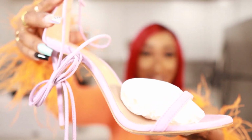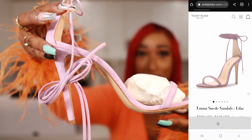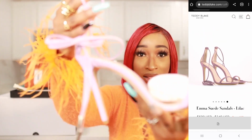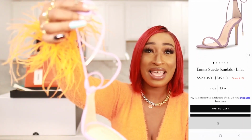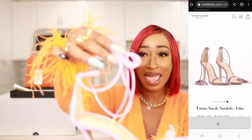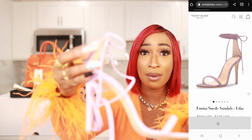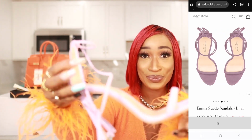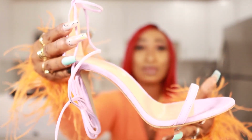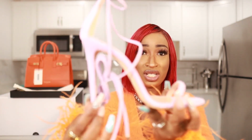These are the gorgeous heels right here, guys. Look at the shoes. OMG, this is so beautiful. This shoe is in the color lilac. It does have these strings right here that you can tie around your ankle. This is made of a fine suede fabric material. This is the shoe right here. Beautiful, gorgeous shoes, and these are like 4 inches high.